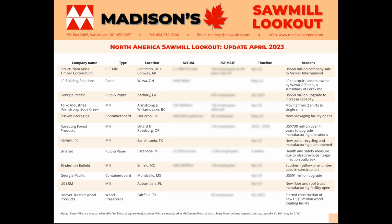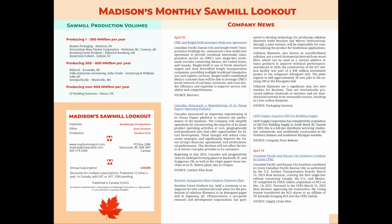Basically, what this is showing is the different mills across North America, whether they are a panel, pulp and paper, or sawmill, and what happened, whether the mill was sold, changed the name, changed what it is, products it is making, investing, or has had to take downtime for various reasons, which are all explained as you can see in that 3rd column. And then this is page 2.